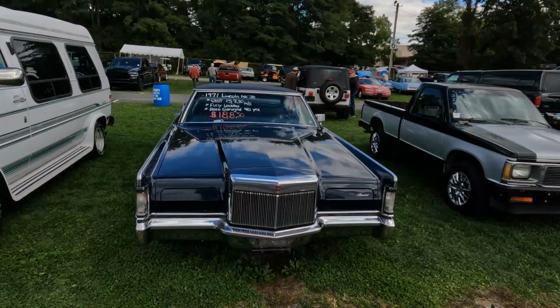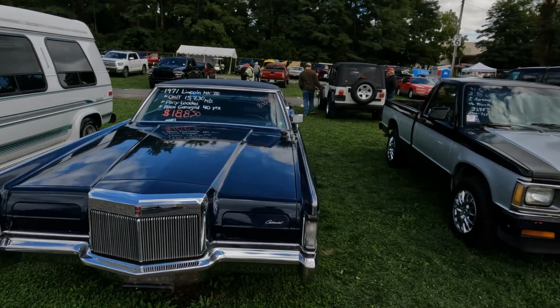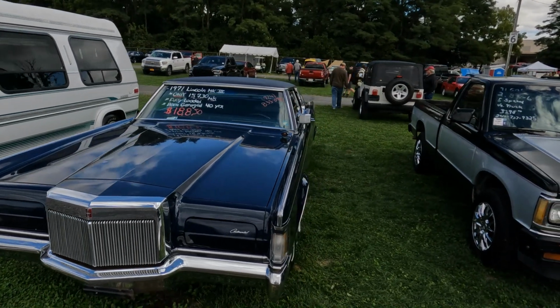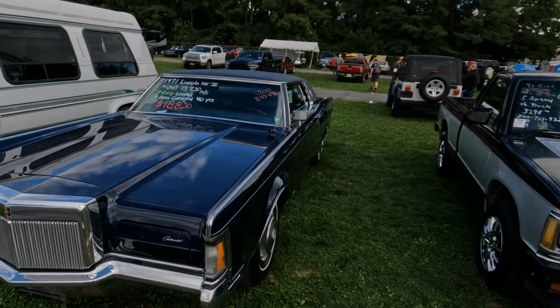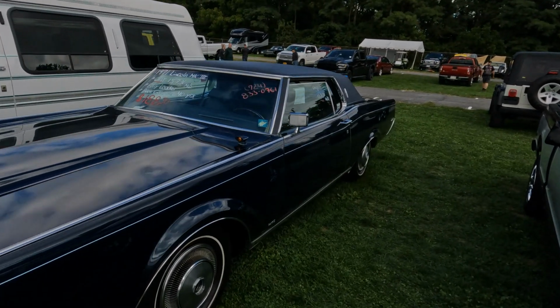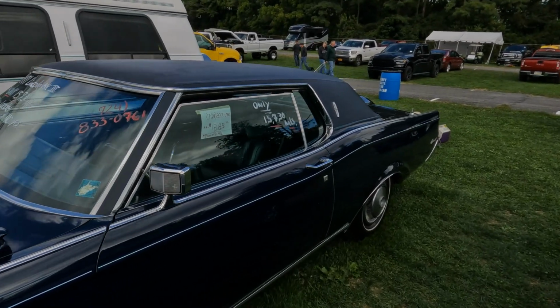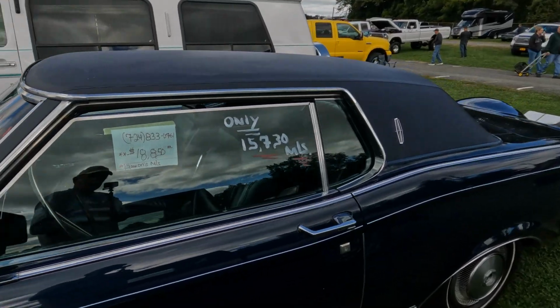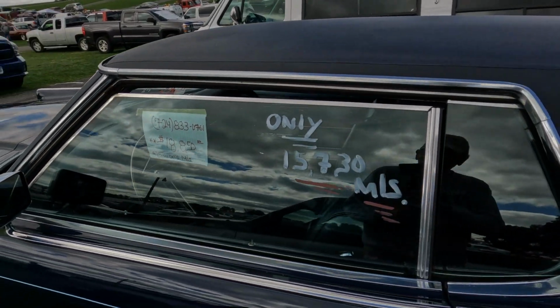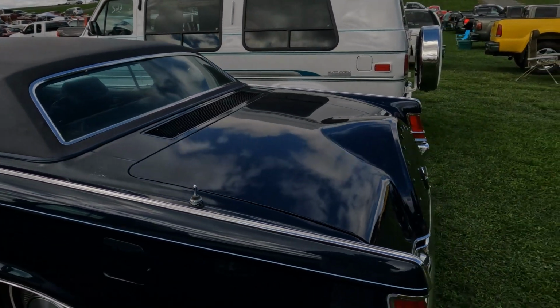Hey, check out this 1971 Lincoln Mark III. Only 15,730 miles on it, and they're asking $18,850. Looks like it's really in good shape here. The two-door Lincoln Continental.